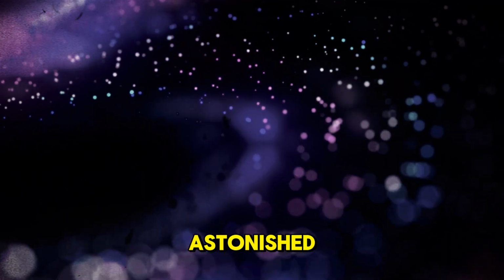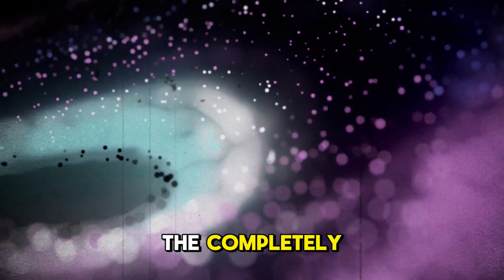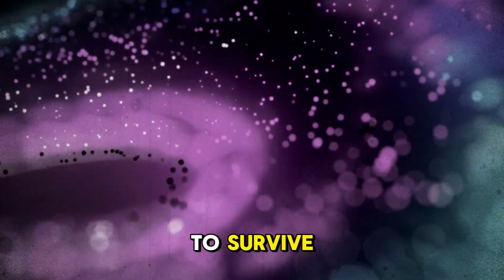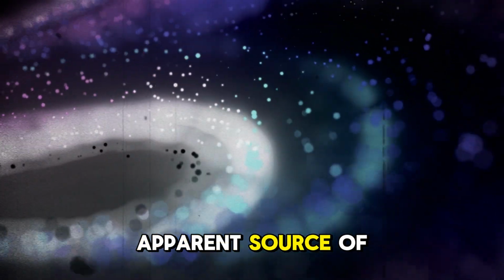In spring 2021, Antarctic researchers were astonished. What began as drilling through the so-called Filchner-Ronne ice shelf ultimately led to the completely surprising discovery of sedentary creatures that somehow managed to survive 900 m below the surface, far from any sunlight and without any apparent source of food.